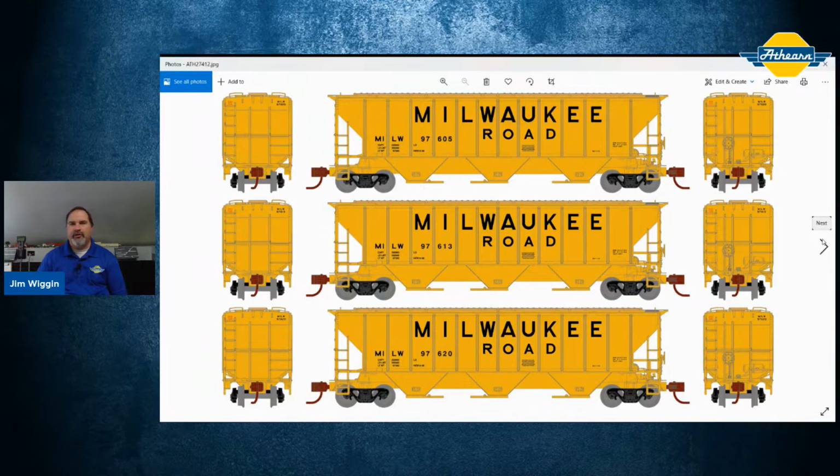So if you've been wanting to do a grain train, these are the perfect ones to order. They're pretty much all within the same era. There's a little bit that you might have to squeak by or modify depending on what era you're modeling. But if you're modeling late 60s into the early 80s, pretty much everything I'm going to show you tonight is going to work out just fine.